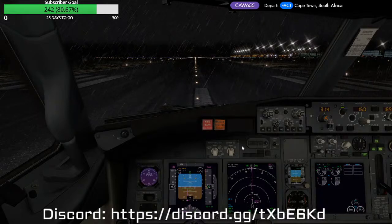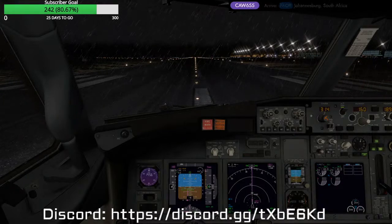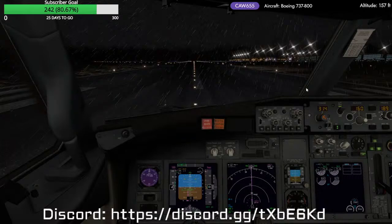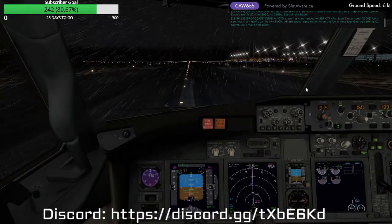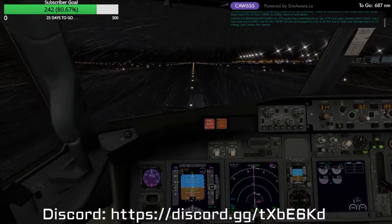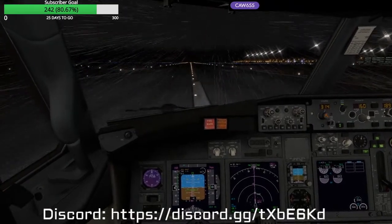Comair 655 and Foxtrot Alpha Charlie Tango, Cape Town, and runway 19R taking off. There we go. Let's go, go, go. Yeah, sorry man, I hate those broadcasts because they're very useless for me. 80 knots.